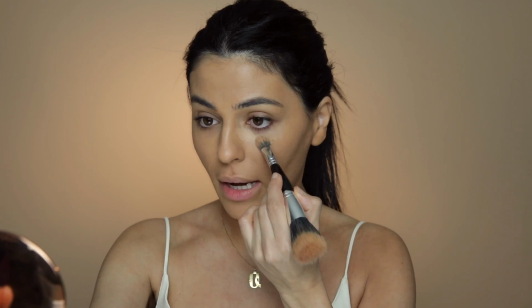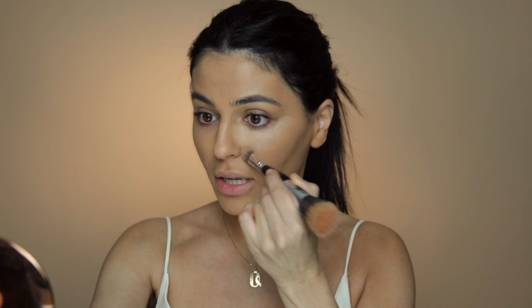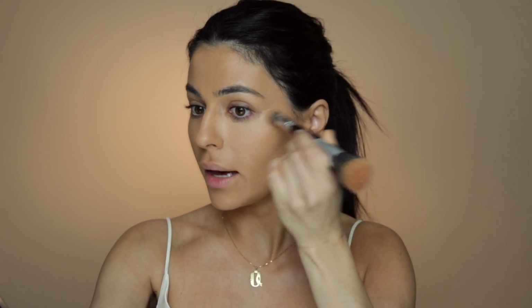I'm gonna start under my eyes and extend out to the outer corner and down along my nose. And just using this same brush, I'm just gonna blend it all out.